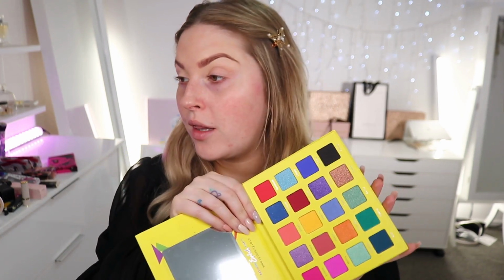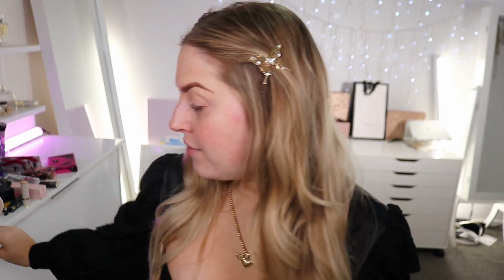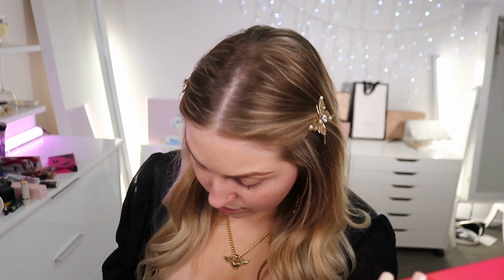Anyways, okay, so I've got a couple of different eyeshadow palettes. I think I'm going to do something with a pop of colour, but I might keep the eye makeup quite neutral and then use a pigment. I also have this palette here. So these ones I've just shown you are by OPV Beauty. OPV Beauty is owned, I think, by sisters. I'm sure I saw it was owned by sisters.